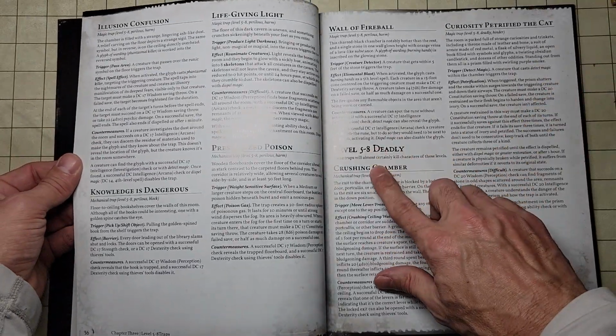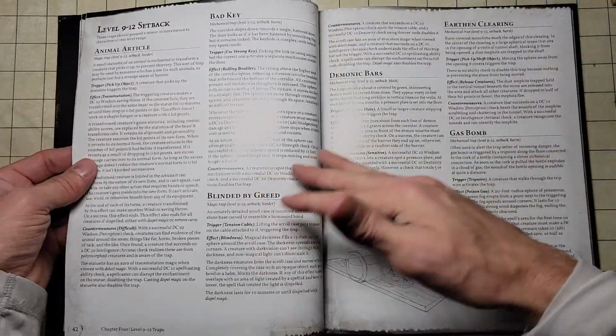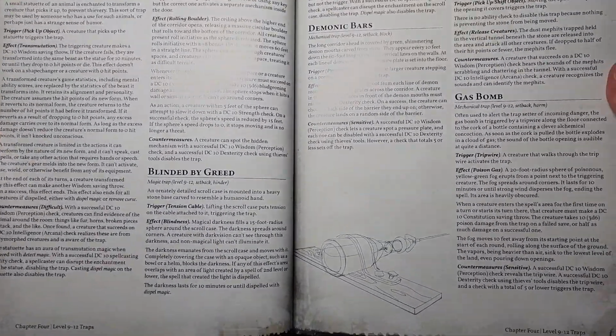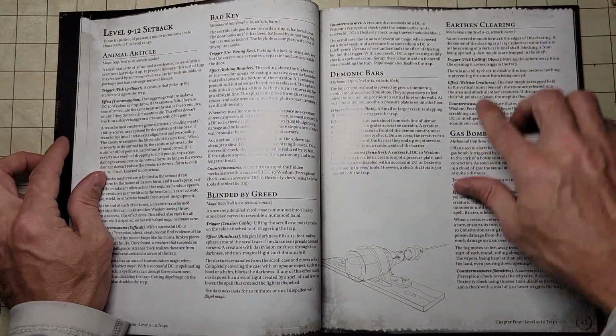And I think that's really handy to have if you just want to put an obstacle in the way, or if you're looking for something that the characters are really going to be challenged with and try to overcome. Now, while there is a lack of artwork in this book, the writing is still really good and it is very clear and precise, so that will definitely help you in running these. You can read through it once and know exactly how to run the trap.